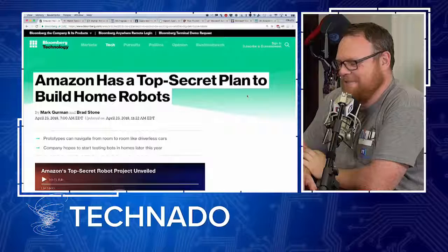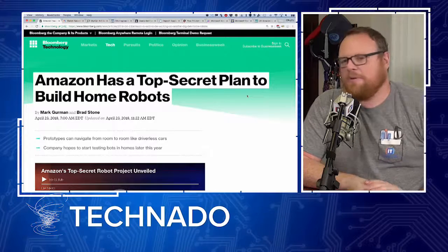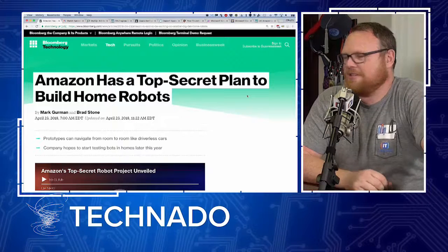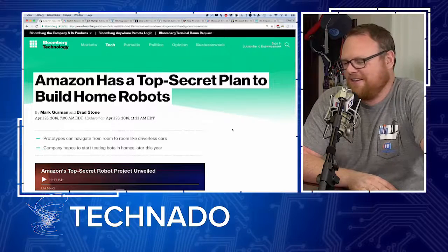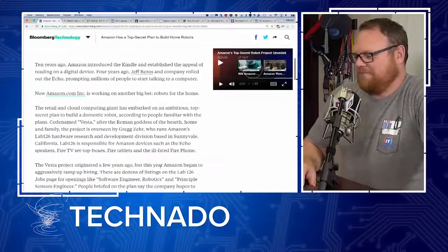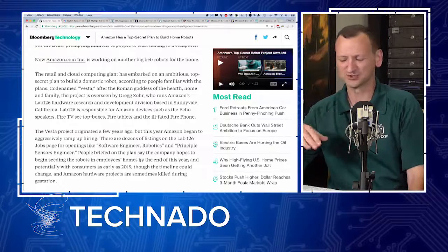Amazon next has a top secret plan to build home robots that will be the death of us. I remember buying on my wedding registry these silver candlesticks, thinking, well, I'm buying the thing that's going to murder me someday, and this basically is the same thing. These robots, I assume, will be our new overlords. But Don, this excited you. So this is my favorite article of the week because it's super top secret, right?